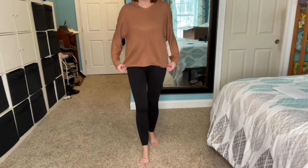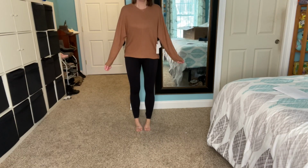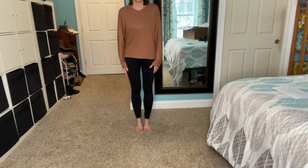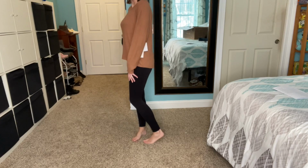And here's sort of the whole look with that sweater, which I think is really cute. And I could totally see this as a fun weekend look, but I could also wear these leggings under something for work. Next up is this top by Treasure and Bond.